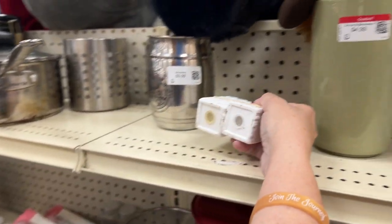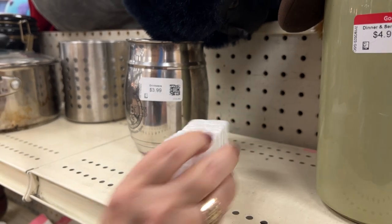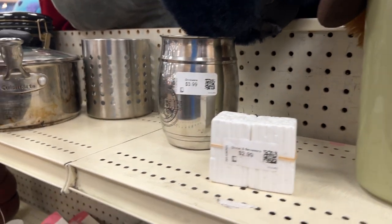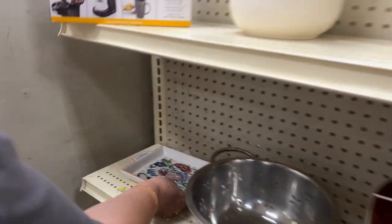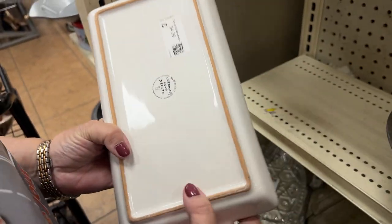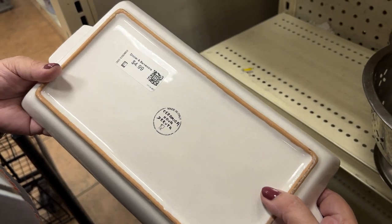We have a little salt and pepper. Do we have any brand on that? Nope, doesn't look like it. They went $2.99 for those. I'm not feeling those too much. Let's keep moving. And what do we have here? It almost looks like it might be Portugal. Nope, it is made in Italy. Ceramic Nova Deruta.